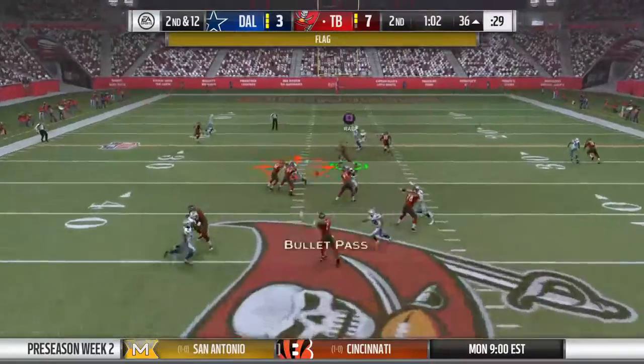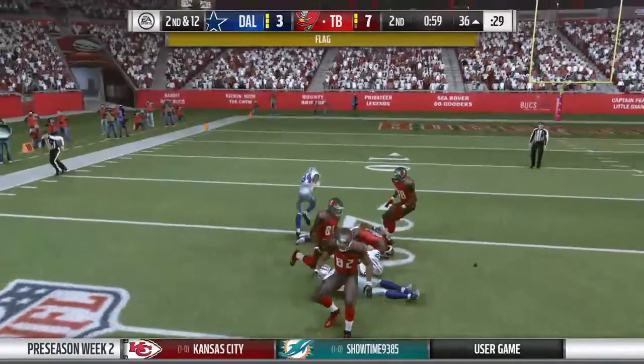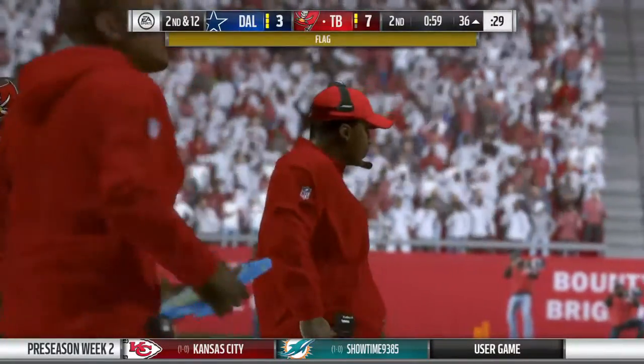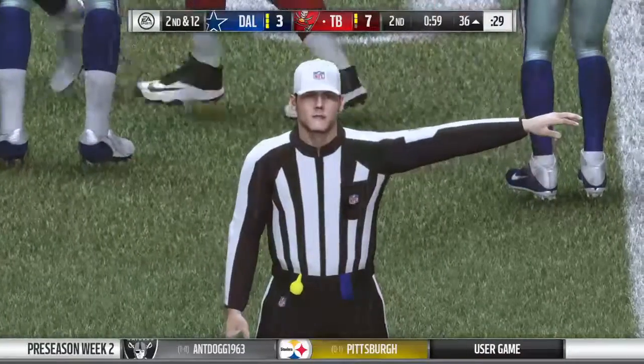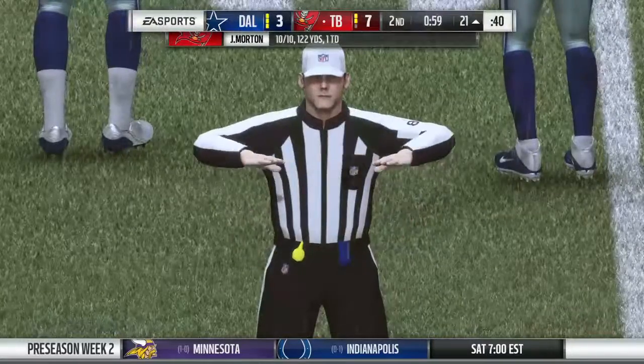Now a shotgun snap as they'll look to throw. Quick hitter here, it's complete. And he's going to get this down near the 20-yard line. Holding. Defense. The penalty is declined.